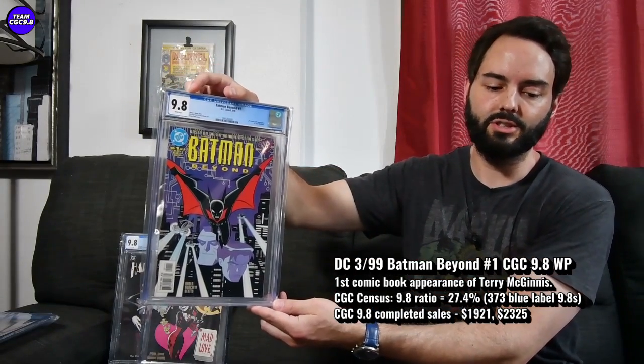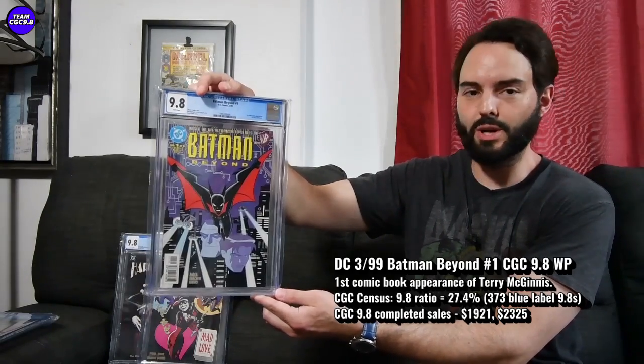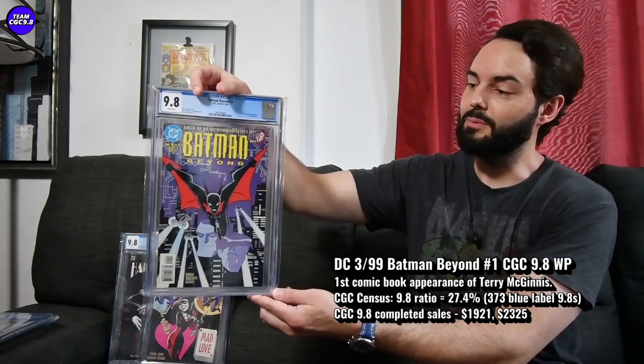comic books just really cooled down, and that was kind of the peak of the tech bubble. So everything was about getting on the internet, and books were kind of a thing of the past at the time. Actually, comic book collecting and reading and prints really plummeted as well. So this one, I think, is not very heavily printed, and the census shows that there's 373 9.8s in a blue label. A 373, for Batman Beyond having such a big cult following of fans, that's not very many of these.